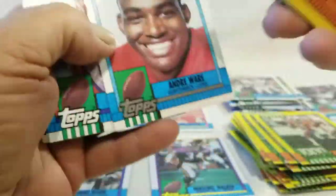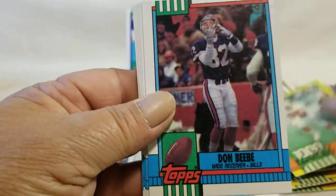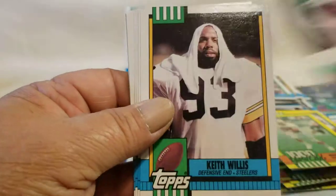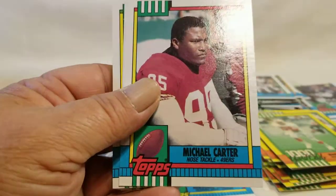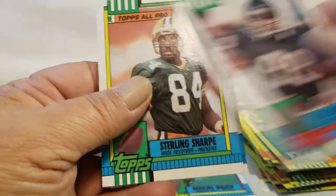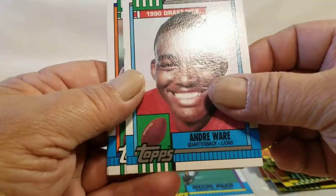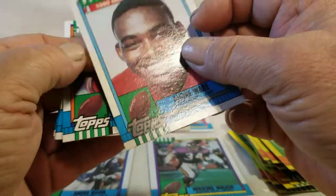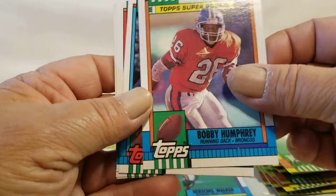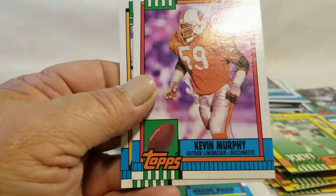Yeah, this gun's just doing a number on all these cards. Mark Carrier, 1,000 yard. Altoon. Jack Del Rio with the Cowboys. Sterling Sharp, All Pro. Andre Ware, that's another draft pick we're looking for with a little bit of damage. Bobby Humphreys. Ron Woodson.